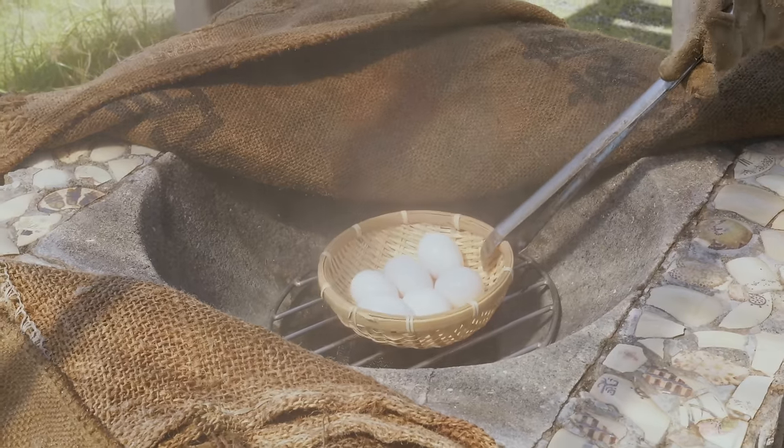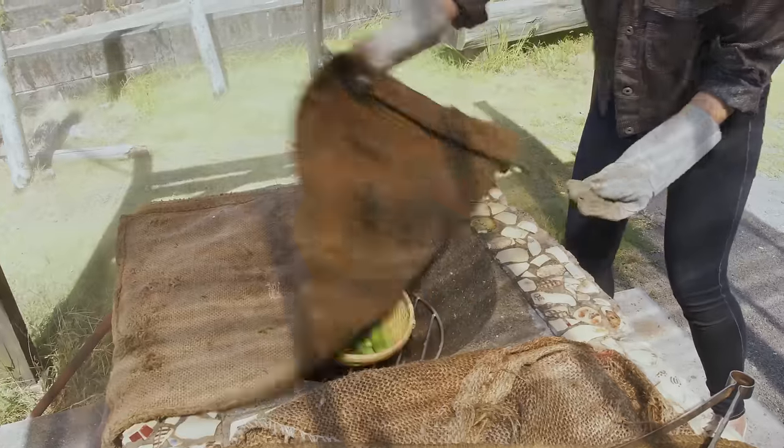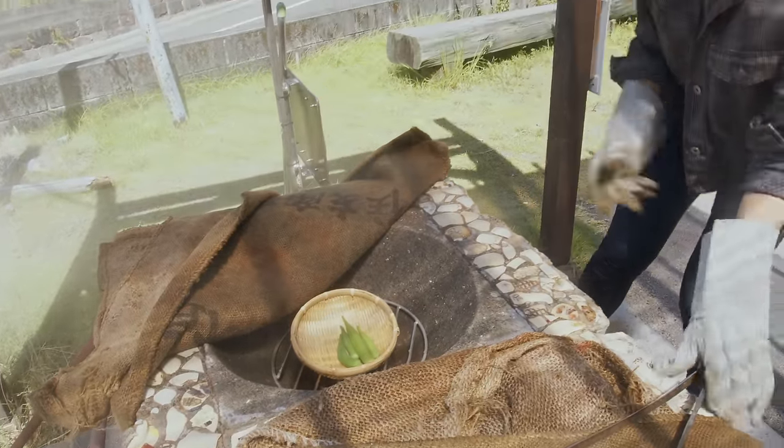We're gonna put them in, steam them for 7 minutes to get like a hard boil, but just a little bit softer than a hard boil. It's fun, it's like cooking, but you don't really have to do anything. Let's check the okra. Ta-da! It looks good, it looks done.